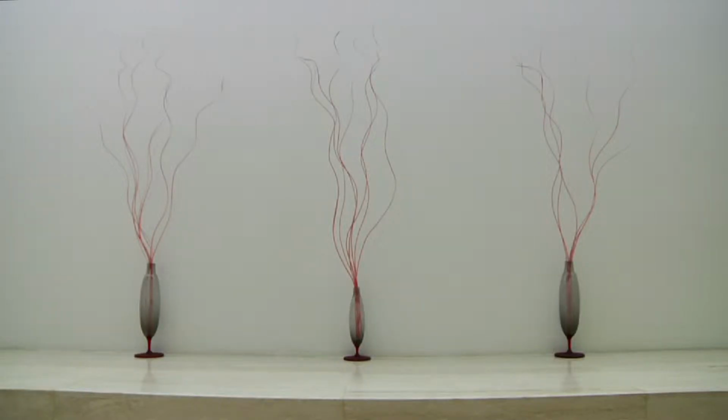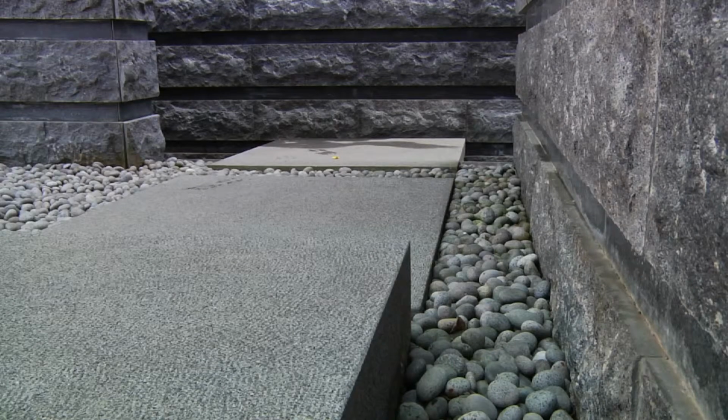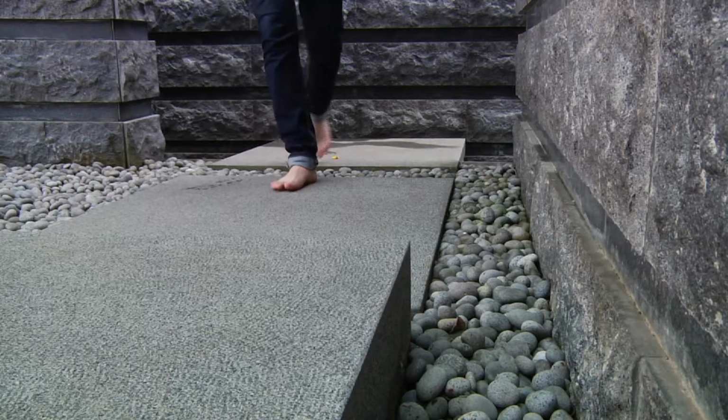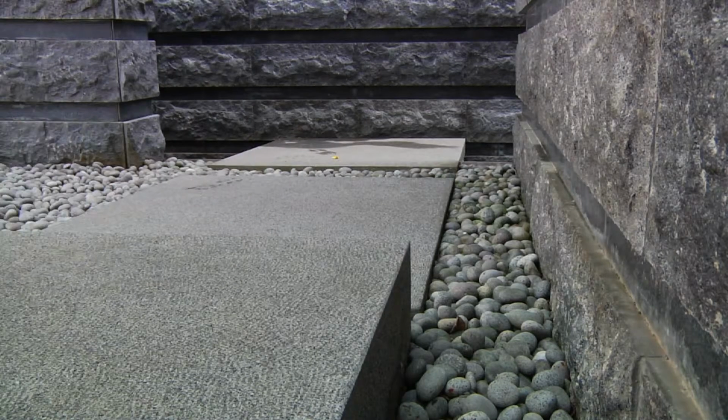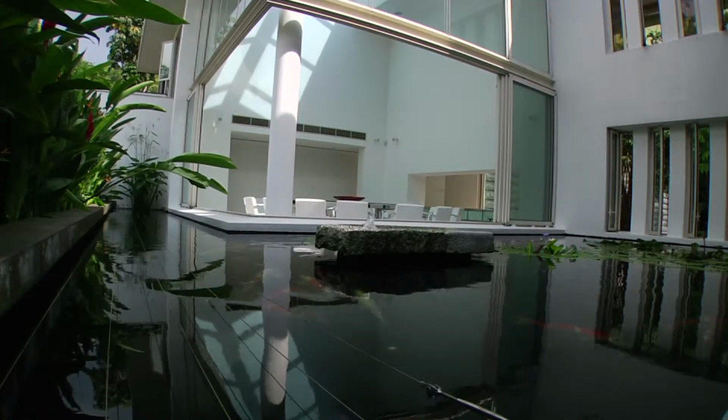The architects were not looking to merely transplant obvious Chinese elements into their design. Instead, they were more interested in the Suzhou Garden concept of concealing and revealing. By adopting this concept, they could slowly tease visitors and invite them to explore the different spaces in the house.